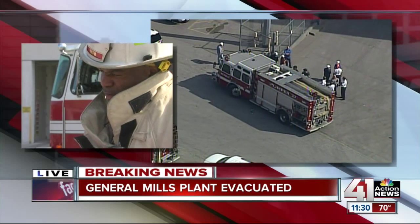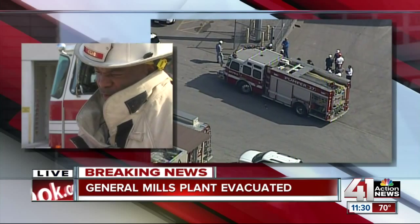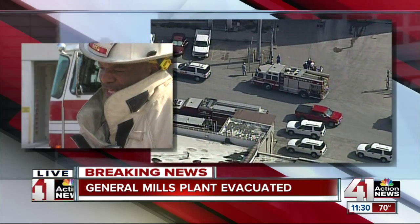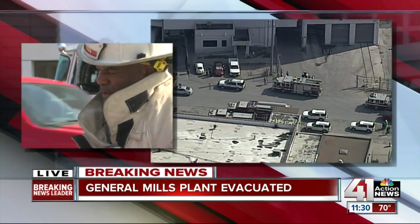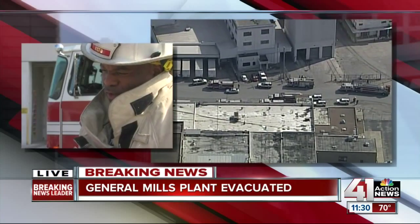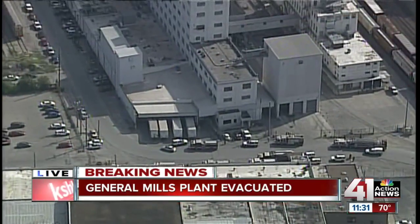Is there a time frame as to when these workers will be able to go back to work? Don't have an answer for that right now. What we have to do is check those levels, make sure that they're at a proper level, or a level that's not dangerous to individuals going into work in that environment. So, what could cause a leak like this? Quite a few things could cause a leak like that. So we don't know the answer to that right now. So we're gathering all that information so we can get it to you as quick as we can.